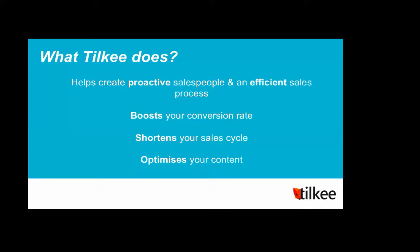Well, first of all, in the sales process, because we have a sales, a marketing and an events tool, this helps create proactive salespeople rather than being inactive and kind of passive, sending out lots of emails with attachments and not knowing how to deal with that afterwards. You become a proactive salesperson because you're able to see who is reading what you send, and you're pushed to follow up with people because you've got those email alerts giving you all that information.